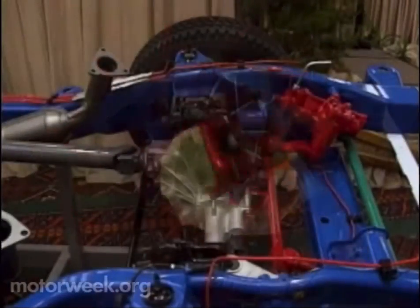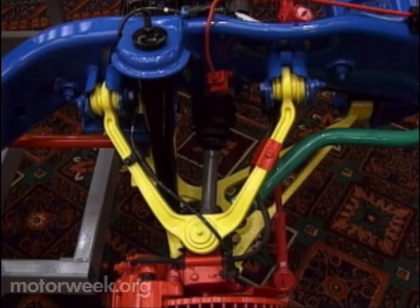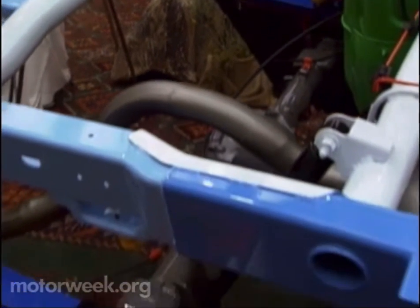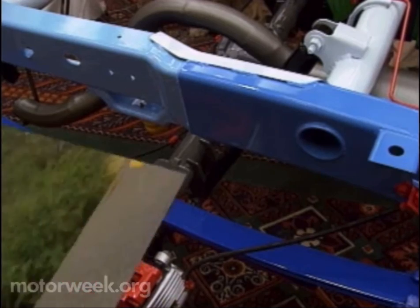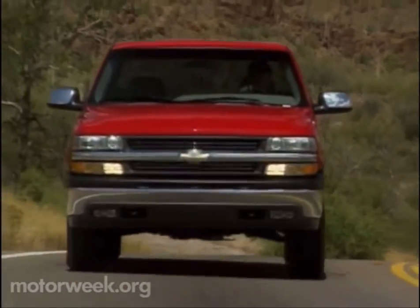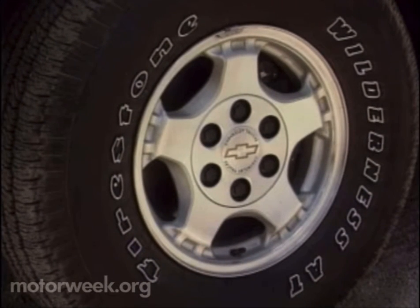The independent front uses unequal length A-arms and coil springs for 2-wheel drive models and torsion bars in 4-wheel drive machines. Rear suspensions consist of typically rugged multi-leaf springs and gas-charged shock absorbers. Lightweight 4x2 models get new power rack and pinion steering, while all others stick with ball type. And 16-inch wheels are now standard on all GM full-size pickups.